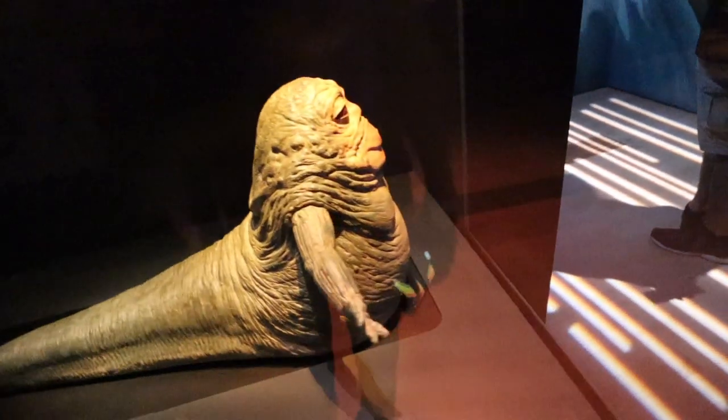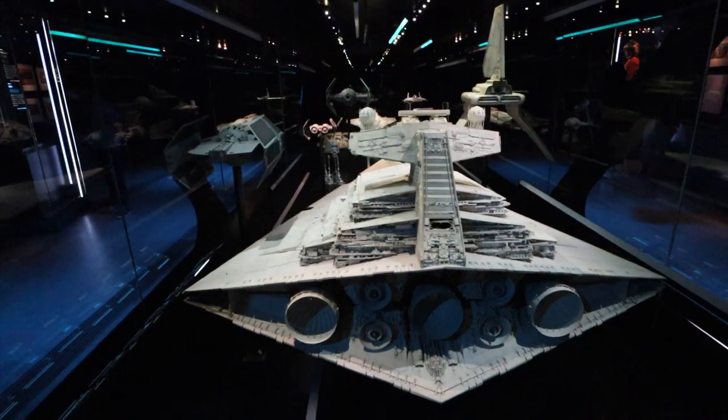Guys, this is insane. This is the real Jabba the Hutt eyes. And apparently there are only a few pieces of the puppet left. And then here's just Jabba the Hutt chilling. So this is the actual model of the Star Destroyer.